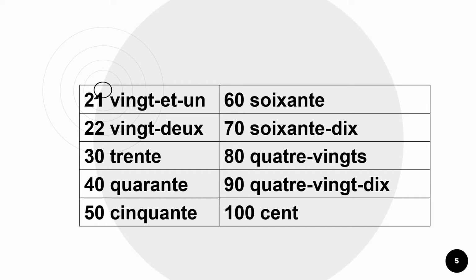So similarly, you say 31 by saying trente et un, trente-deux, trente-trois, trente-quatre, trente-cinq, trente-six, trente-sept, trente-huit, trente-neuf, quarante. That's 40. 30 is trente. 40 is quarante. So from 40, you can say quarante et un, quarante-deux, quarante-trois, quarante-quatre, quarante-cinq, quarante-six, quarante-sept, quarante-huit, quarante-neuf, cinquante.